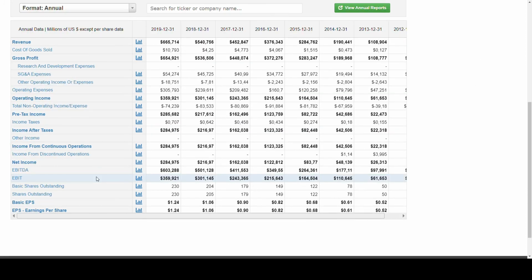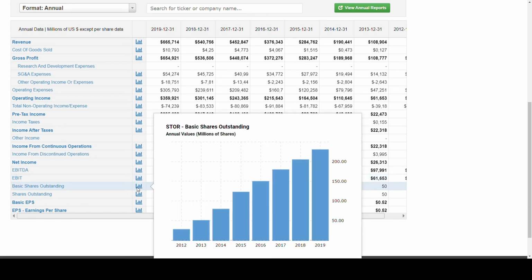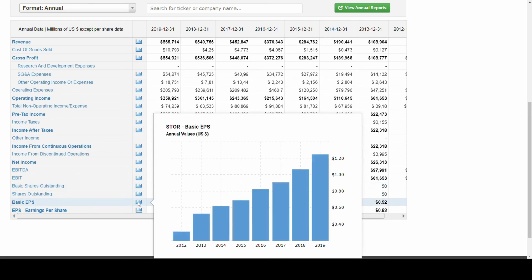Of course, I know that there would be people who would be saying, well, if you look at their basic shares outstanding, that number is also increasing, and you would like to see that number decrease. Well, when you're talking about a real estate investment trust, they issue shares to buy a new property, so it's not an issue for me to see this, as long as I'm looking at this graph, because I can see that the basic earnings per share is going up as well. So despite the fact that they're getting more shares out, they are still increasing the revenue on each of those shares which are outstanding. So no issue there at all for me either.